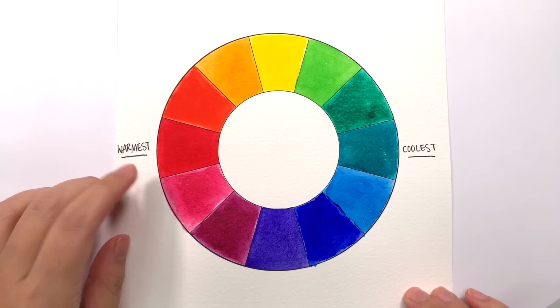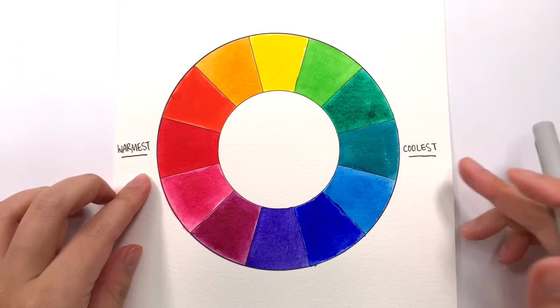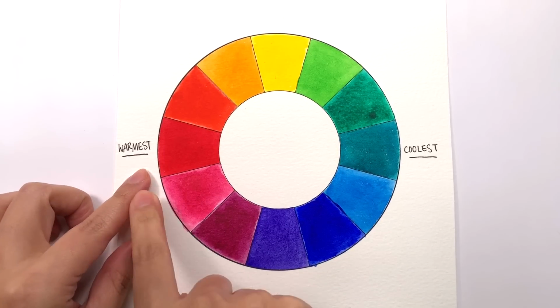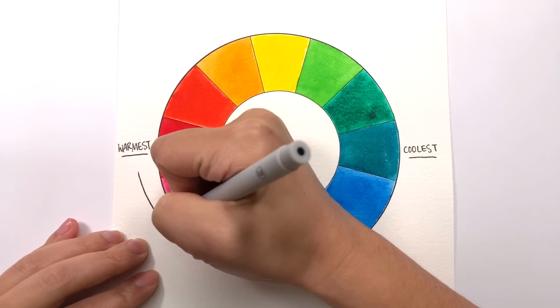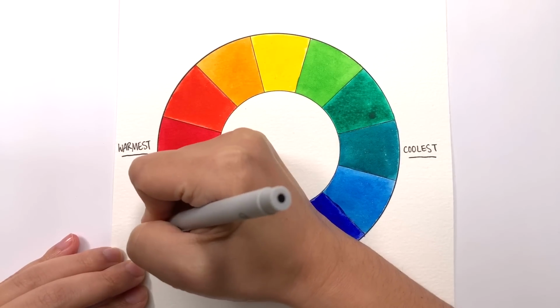So if red is the warmest and the turquoise is the coolest, the further away you get from the warmest color, the more the color cools down. And therefore, as you move away from the red, it gets cooler.